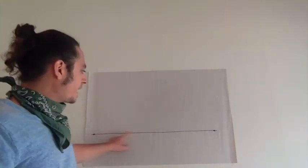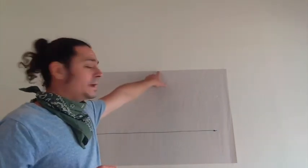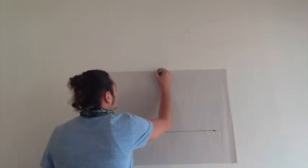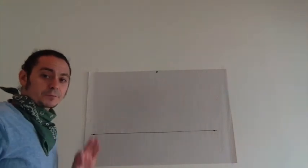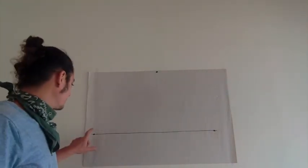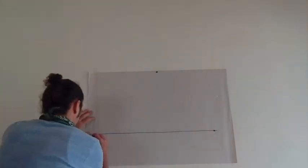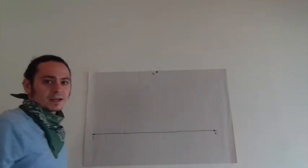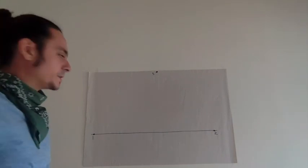So now that we have our two vanishing points, I'm going to put a third vanishing point way up at the top, right up here. Okay? Now here you go, you can see the three vanishing points. We're in 3-point perspective. 1, 2, 3. I'm going to label 1, 2, 3. Okay? Those are our 3 vanishing points.